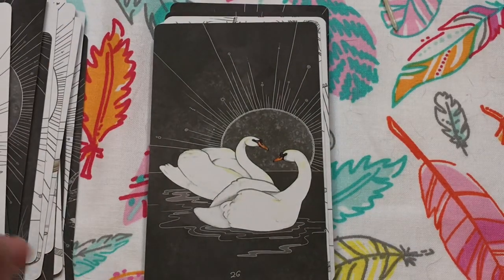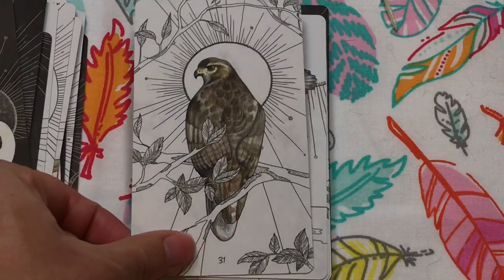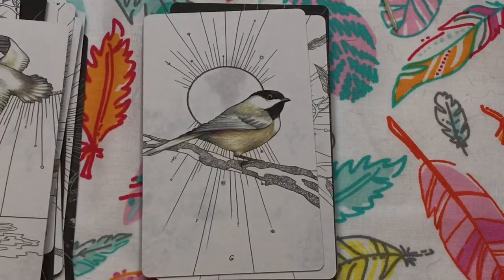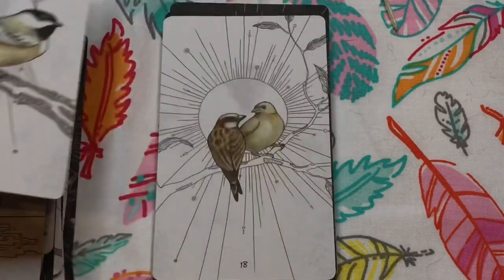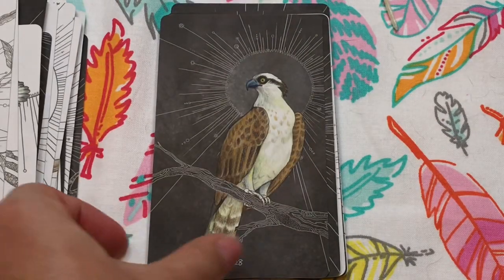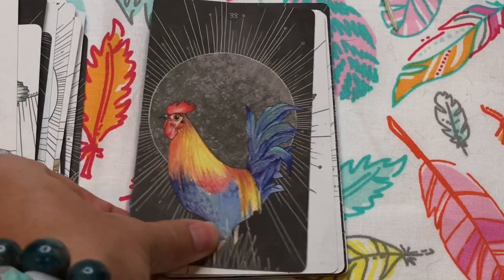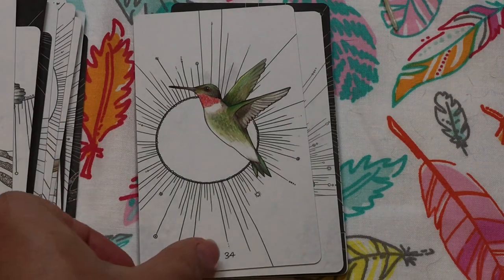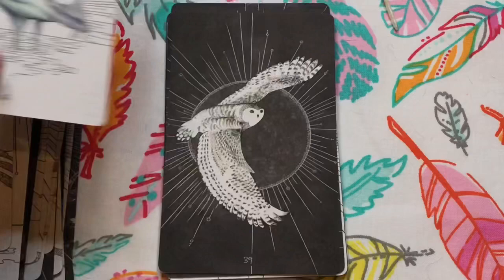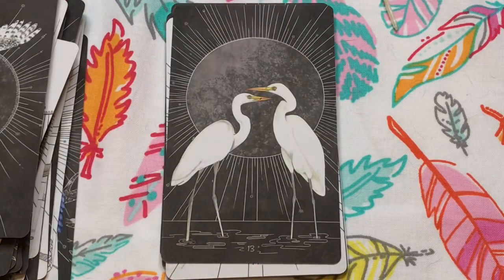See, like I said, I don't know every single bird just by looking at it in here. So the guidebook definitely does help me. I need to have that with me if I'm going to be pulling some cards. For me, I'm just using it for daily draws, like an overarching theme of a spread or a reading. A lot of these birds are native to me, but not all of them, so I've got to look them up.